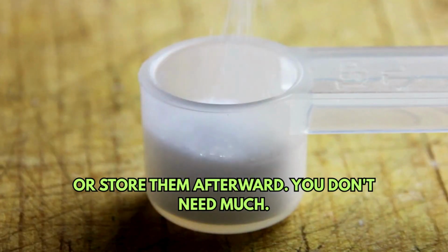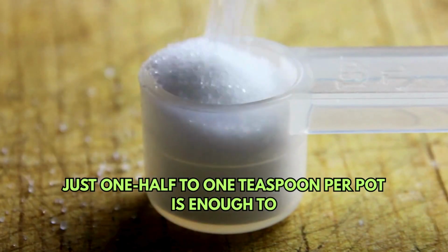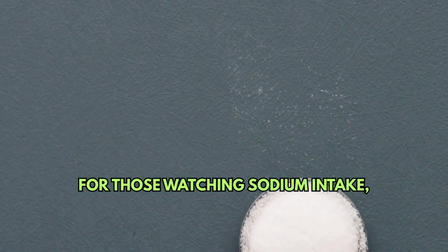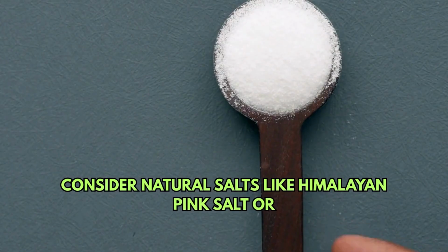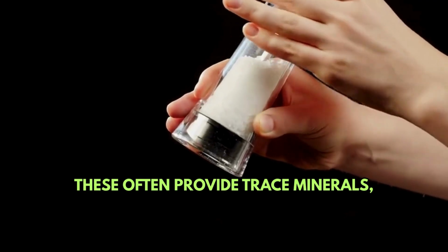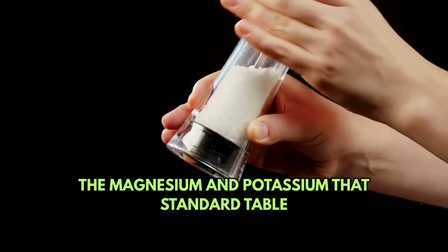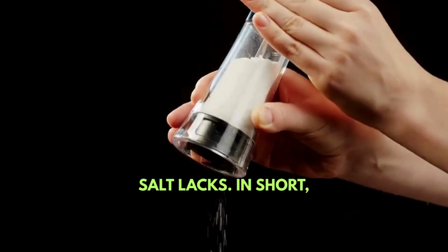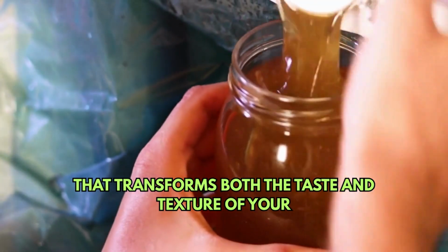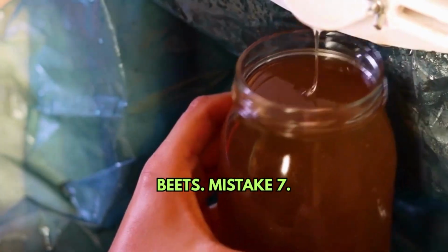You don't need much. Just 1/2 to 1 teaspoon per pot is enough to make a noticeable difference. For those watching sodium intake, consider natural salts like Himalayan pink salt or sea salt in moderation. These often provide trace minerals like magnesium and potassium that standard table salt lacks. In short, seasoning the cooking water is a tiny adjustment that transforms both the taste and texture of your beets.